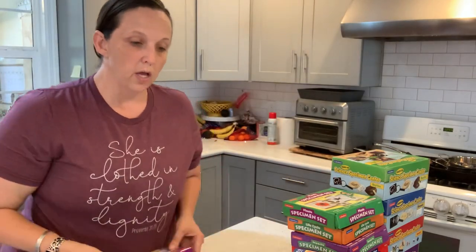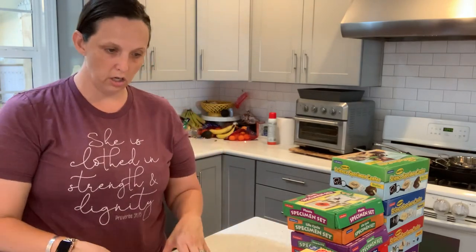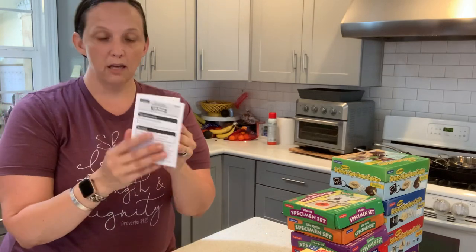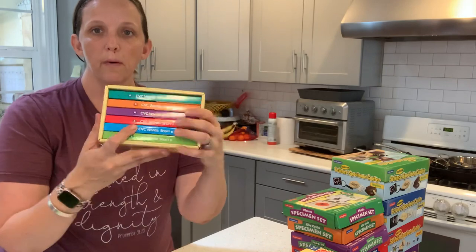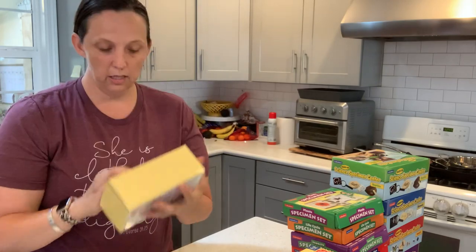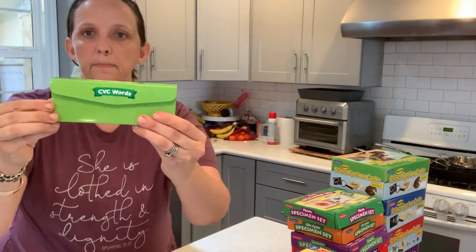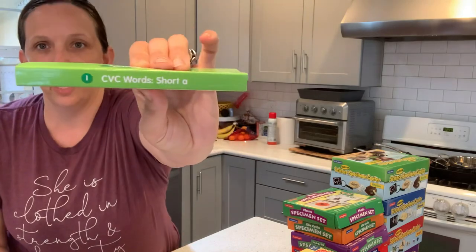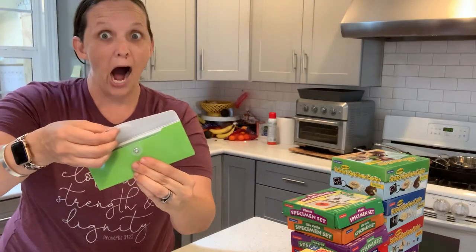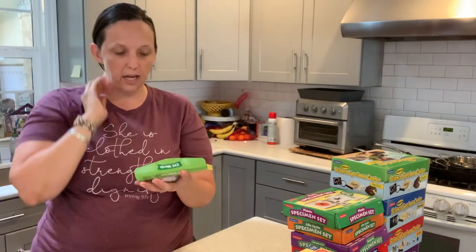Each has 60 textured word cards, 60 picture cards, 6 storage pockets, 6 answer cards, and an activity guide. So again, like with the other one, there's an activity guide that tells you how to walk through it. When you open the box, they're all in great little envelopes that are easy to take with you. This would be CVC words with short A's, and it's reinforced with a little metal, so this is a long lasting item.